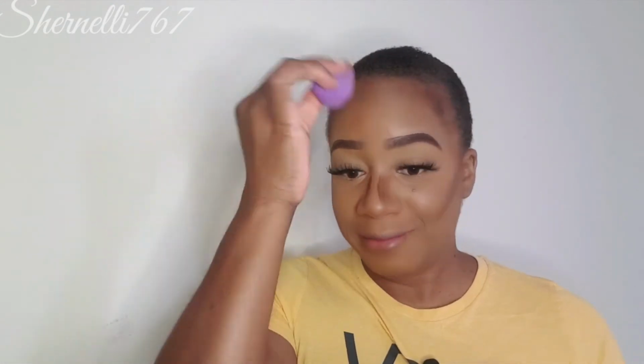Then I'm taking the other side of my beauty blender to blend out my contour area. So back to my story. So yes, that's the reason why I had hair loss. And then I always wanted to cut my hair, but I didn't have the encouragement to do so until one morning I woke up, it wasn't planned. I just decided, you know what? To hell with it, I'm going to cut my hair.